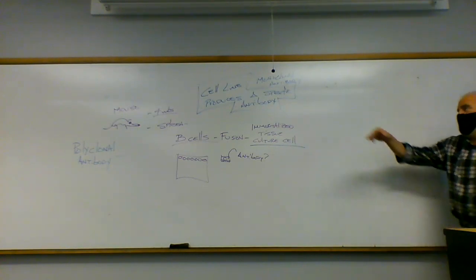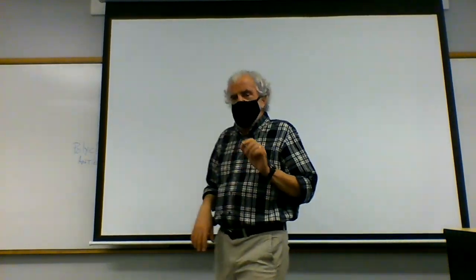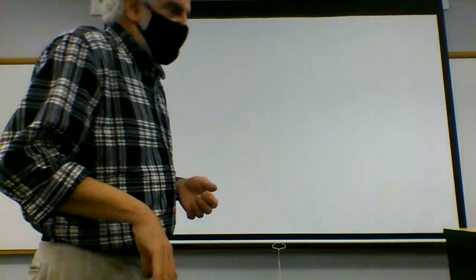All right, so the key point here is when you inject somebody with a monoclonal antibody, you're going to be doing IV, this is providing them with temporary immunity. It's not going to be an adaptive immunity or an immunity that they can acquire, because you're not giving them the antigen, you're giving the antibody.